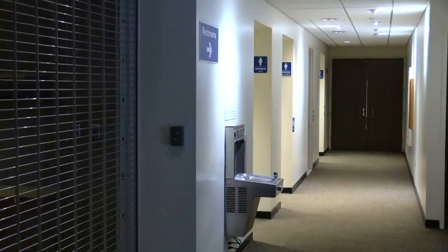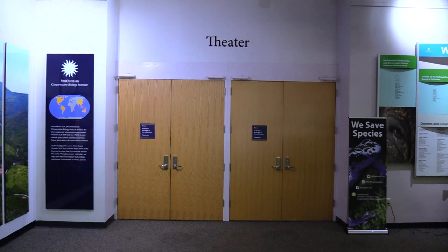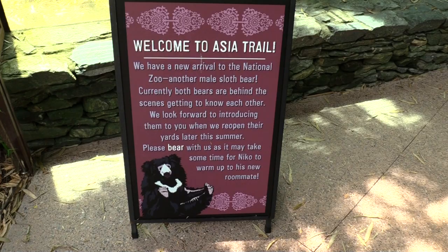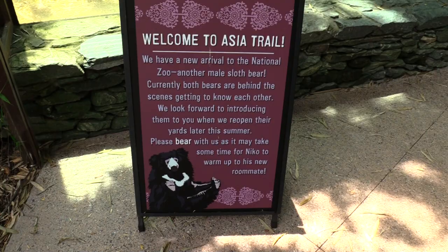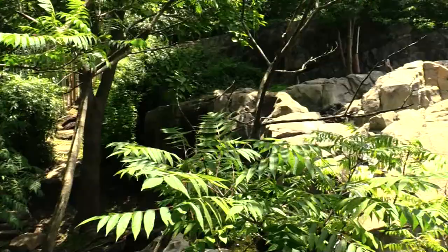There is restroom locations right inside. And the theater is currently unavailable. All right, so I missed the sign this morning. We got a new sloth bear. So both sloth bears are behind the scenes, off habitat, getting to know each other. So that would explain why I did not see the sloth bear. Apparently off habitat. All right, so I am back in the Asian Trail.